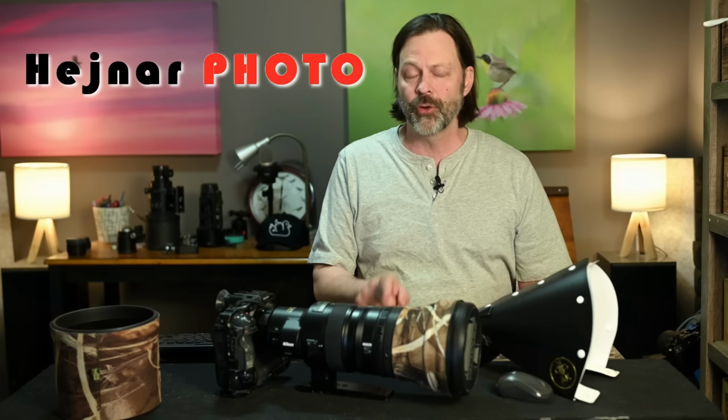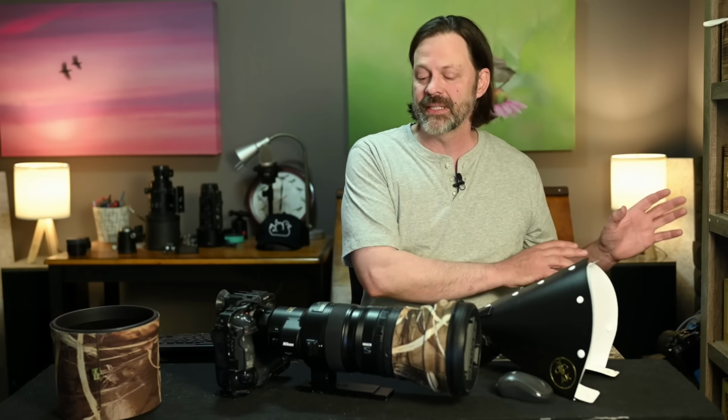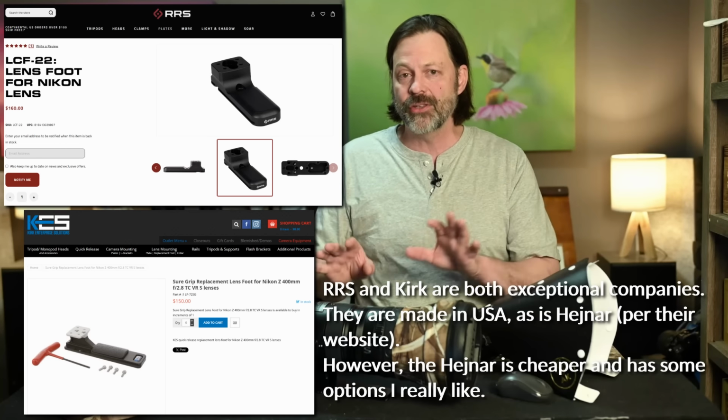The replacement foot for this is less than most of its competitors that I've seen. There are other companies, I'll mention a couple, Kirk and Really Right Stuff. They're well-known companies. They do make a lot of lens feet. There are other companies out there that make these feet, but this is one I really, really liked.